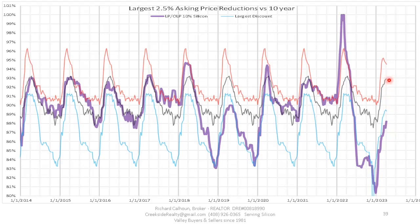The sellers that come into the marketplace and realize they're overpriced typically take a 7% price reduction. Right now, they're taking about a 12% price reduction. And in a hot marketplace, they're taking about a 5% price reduction.